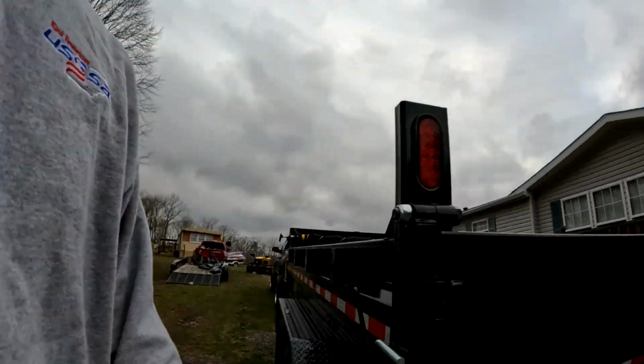I'll occasionally put a Dingo in the bed of this, a Ditch Witch SK900. I rent it every now and then from a local equipment rental place, so I rent that quite often. I prefer those over a full-size skid steer for most stuff I do, but I'll throw a skid steer, I can throw an excavator in there too. It comes with the ramps, so all purpose.